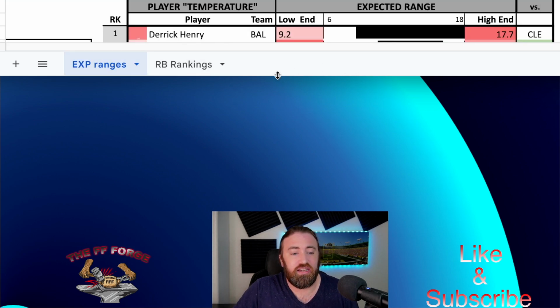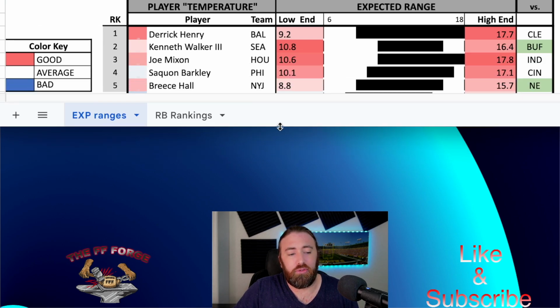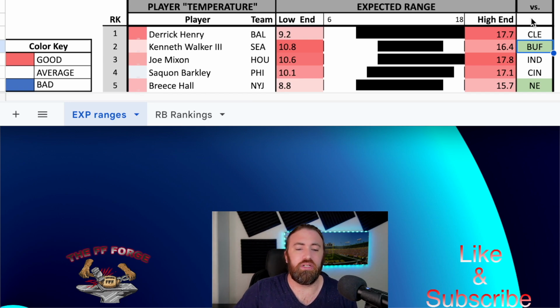So with that said, let's just kick it off with this first tier of rankings here, from running backs 1 through 5. Now you've got the color key. You understand red is good, blue is bad for everything except for the players and the matchup, which I have the top 5, bottom 5. I think it's top 6 and bottom 5, actually, highlighted in green for good and red for bad. So we'll get to the player highlights, but the first tier here starts off with my number 1 running back of the week, Derrick Henry, followed by Ken Walker, Joe Mixon, Saquon Barkley, and Breece Hall.